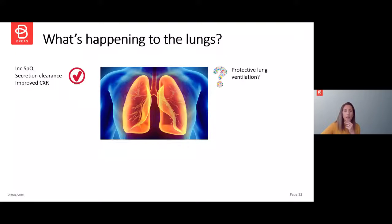So are we working with these positive and negative pressures, working with protective lung ventilation in mind? We all know that that's how we ventilate patients on ICU, but is this device working with that? We should be working around those 6 millilitres per kilogram of predicted body weight. Is that what we're doing with plus 50, minus 50, plus 40, minus 40? We don't actually know.